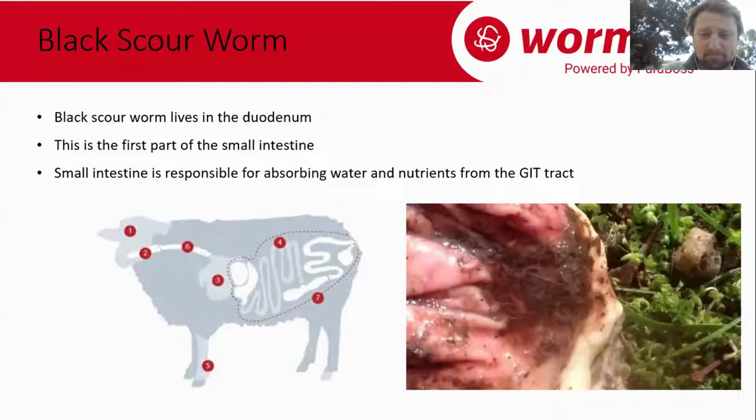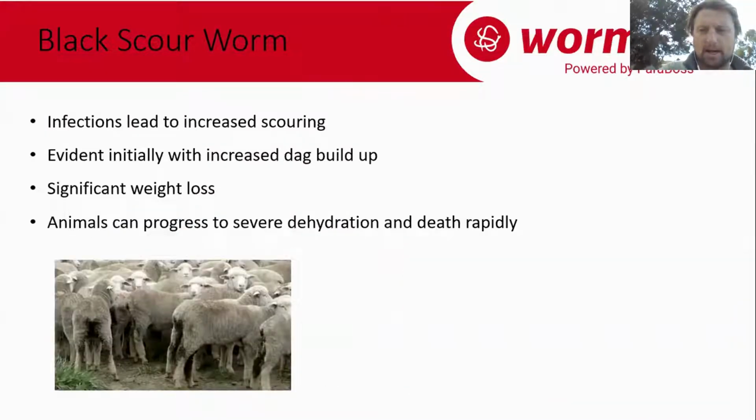So when you think about that, when we get worms that cause significant damage to the intestines that are responsible for absorbing water and nutrients, that is obviously going to prevent the animal from being able to absorb that water and the nutrients, which gives us the clinical signs that we see with this worm, which is the black scours. And that results in severe dehydration and lost weight gain.